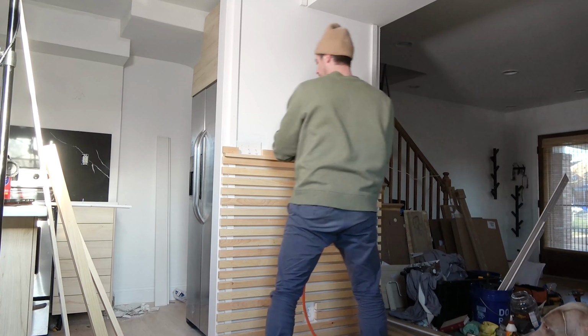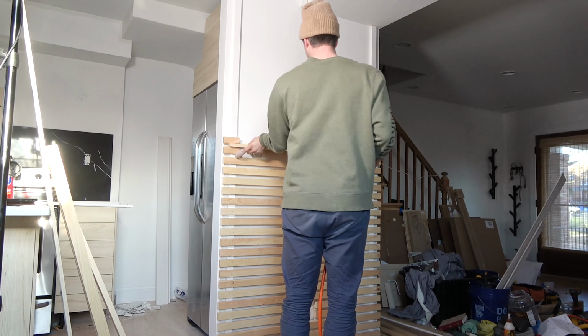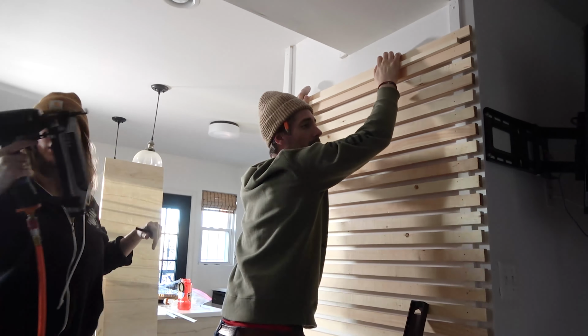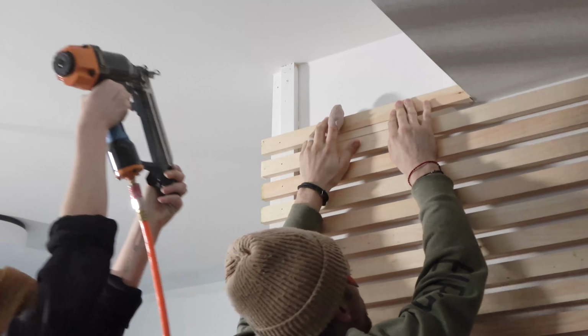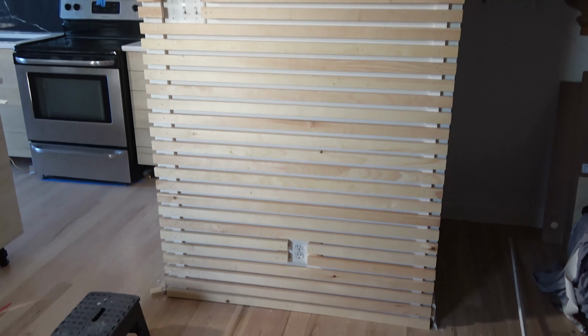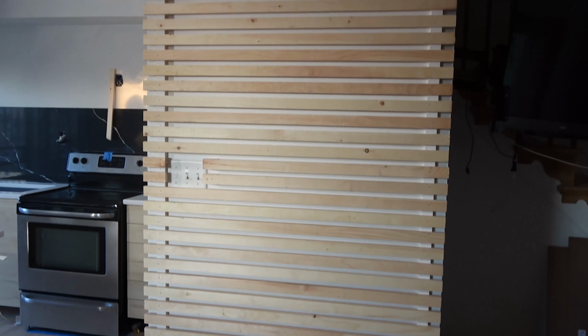The only thing he had to work around was an outlet that is on the wall and a switch that is on the wall. So he cut the boards down to size to work around those two things, and then he also had to cut down a few pieces to put behind those boards so that they would still pop off the wall. And then he finished up this plant wall by staining it.